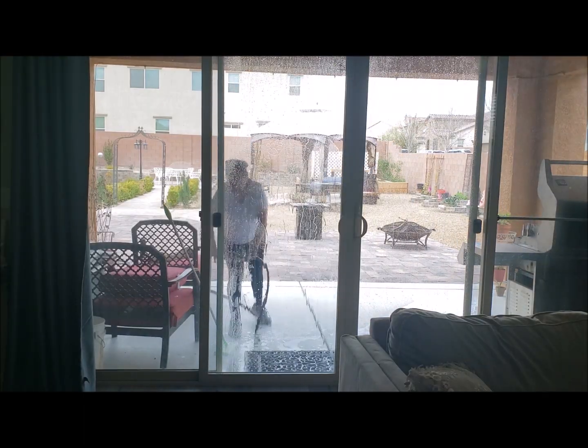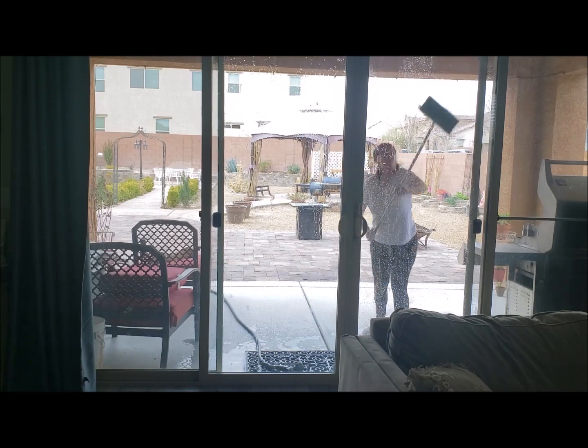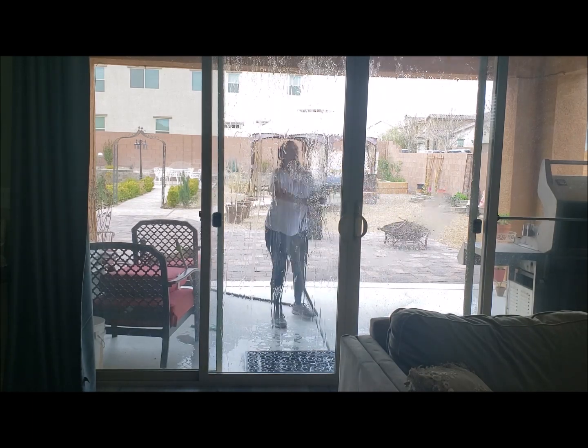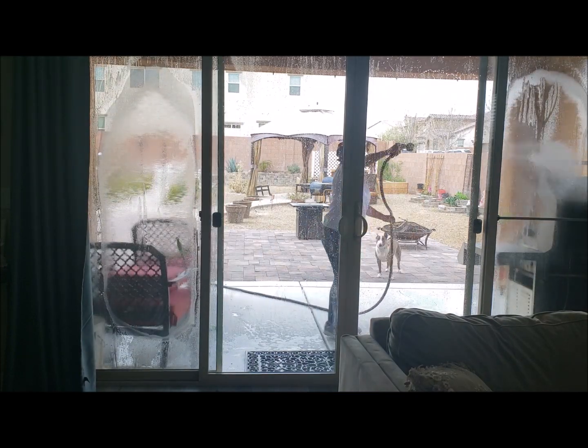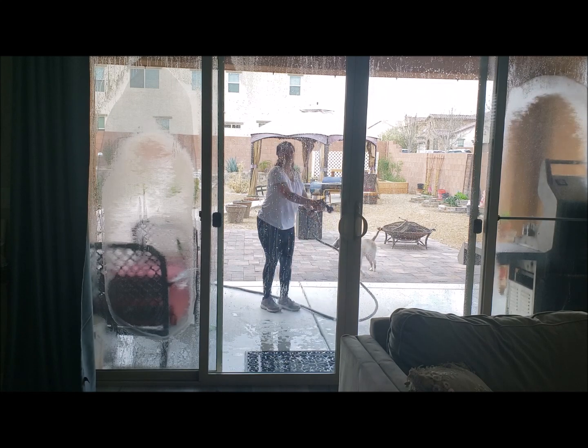For the outside of my glass doors, I scrub them down with the water hose because there is a lot of dirt and dust on there from the crazy windy days that we get here.